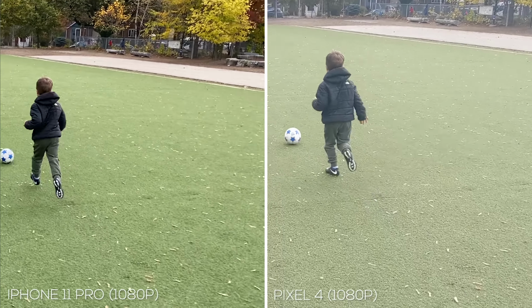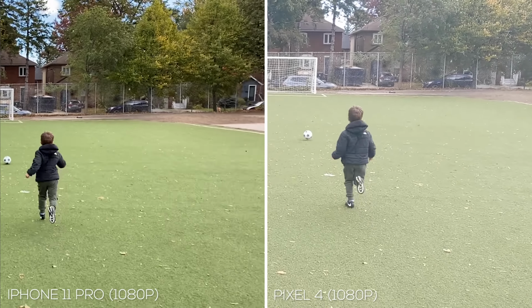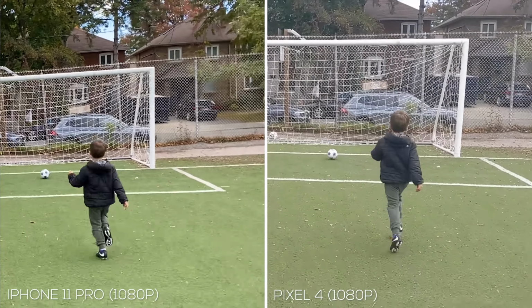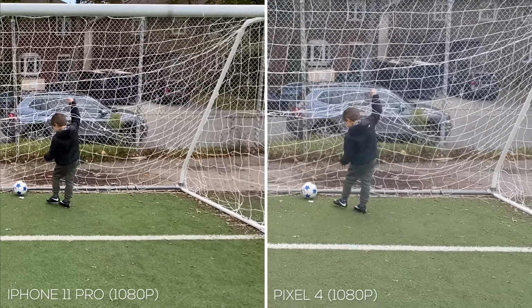So this is 1080p video on both phones using the rear camera. Stabilization is pretty good on both devices, but my God, the difference in colors is night and day. The Pixel 4 just looks flat, washed out, and the detail comparison just looks better on the iPhone 11 Pro.